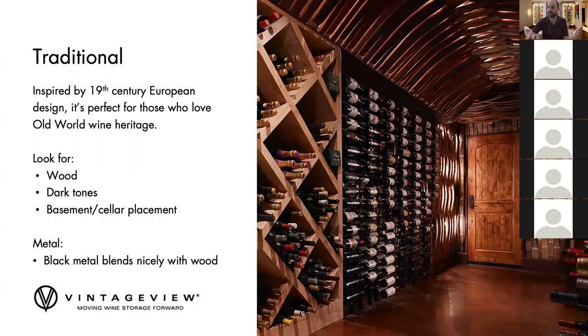So this is an example. This was designed by Wine Racks America. What we look at in general in traditional is pulling from 19th century, early 20th century European design, those old world kind of rich designs steeped in wine history. You've got your wood in this. You've got your dark tones. You're generally in the basement with these.